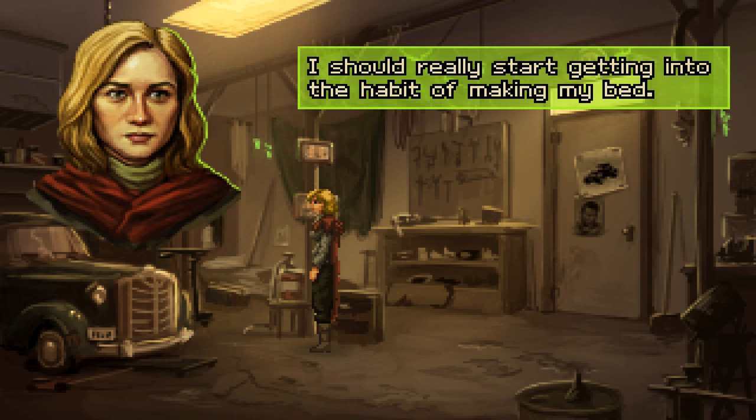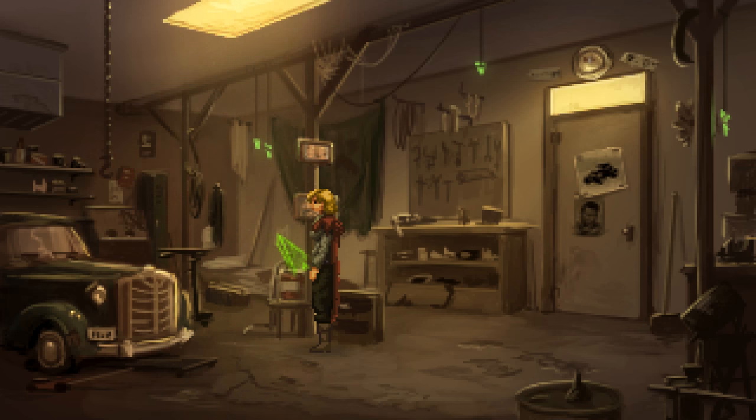Let's go to bed. I should really start getting into the habit of making my bed. Let's do that, Amy. We got nothing else to do. Let's make your bed. Come on, you'll feel so much better. Right. Come on. You know you want to go to sleep. All right, well, I guess we can probably end here. Sorry we couldn't figure it out, but holy shit.